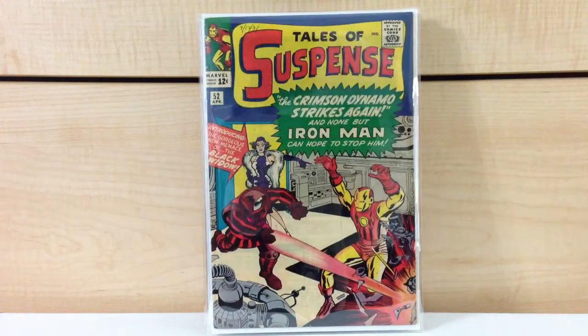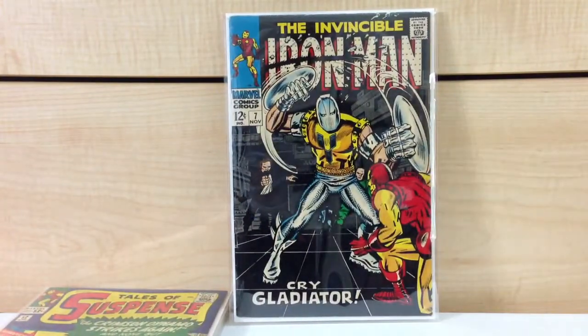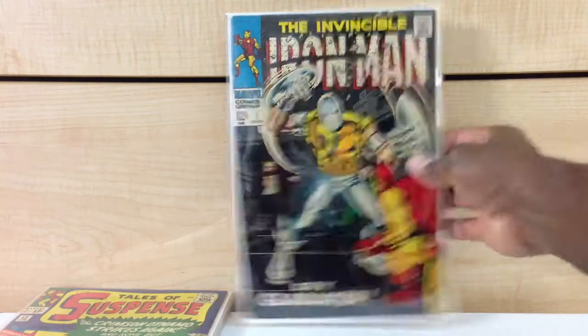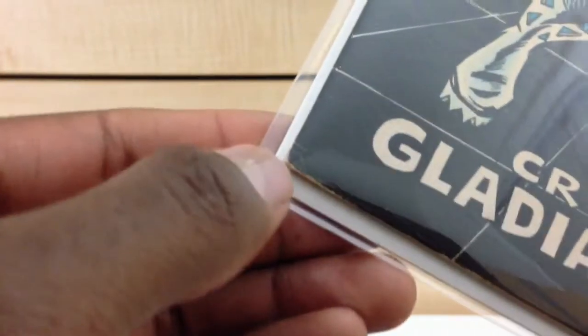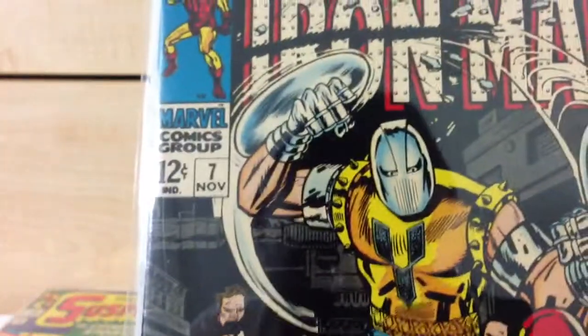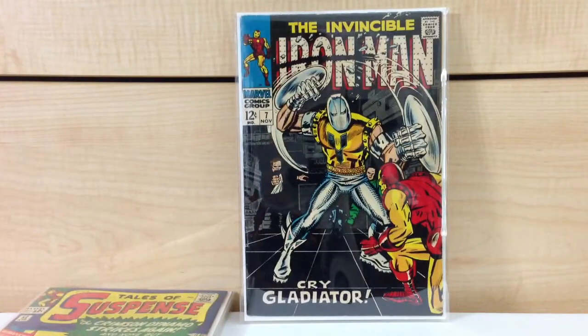All right, here we go with Iron Man number 7. I think this is in very good shape. First appearance of the Gladiator. I think it just got a little funky thing going on down there. Other than that, beautiful. Looks good. Nice, real deep color going on. So, hell yeah. All right. Let's keep this moving.